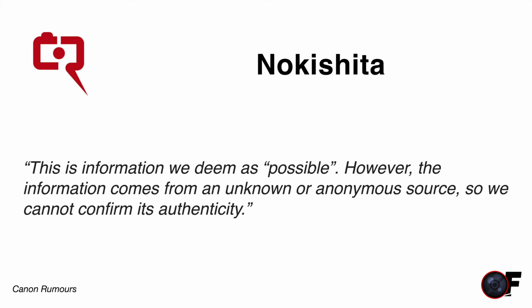Now, Canon Rumors, which is where I got this from, classifies this rumor as a CR1. And CR1 means that this is information that is deemed as possible. However, the information comes from an unknown or anonymous source, so authenticity cannot be confirmed.